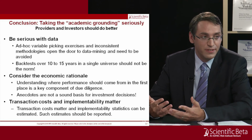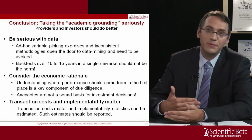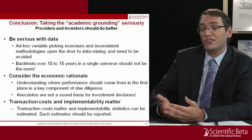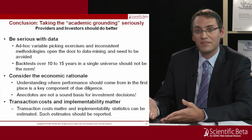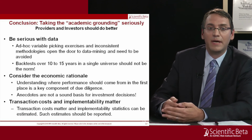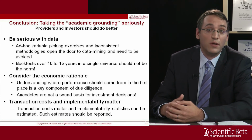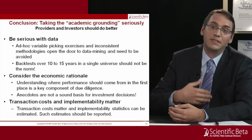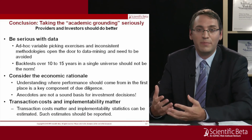Also in terms of the economic rationale, a lot of the academic factors have quite a sound economic rationale. So ultimately, if you think about designing a factor, you shouldn't just look at the data and see whether that factor has great returns in a backtest, but ultimately, why should it have high returns? What's actually the reason for that? And here again, in practice, we actually see a lot of anecdotes. People come up with stories, saying that some of the factors should work, but they're not really based on a formal theory.